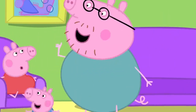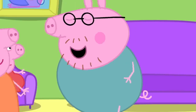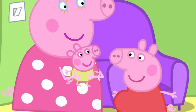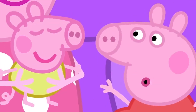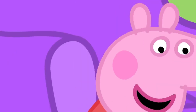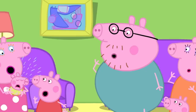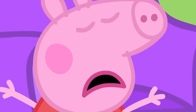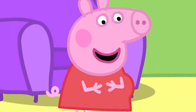There's one more thing that happened when Mummy Pig was pregnant. What? Eventually, a baby came. Auntie Pig has brought Baby Alexander for a visit. Hi, Baby Alexander. I was pretending I had a baby. My baby is here. But now we can pretend that you're my baby. Real babies are quite noisy. Baby is quite shy. So I think I'll keep my cushion.